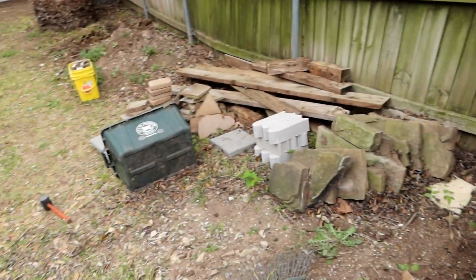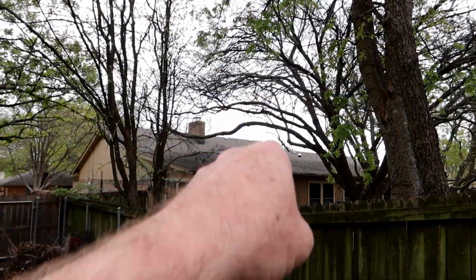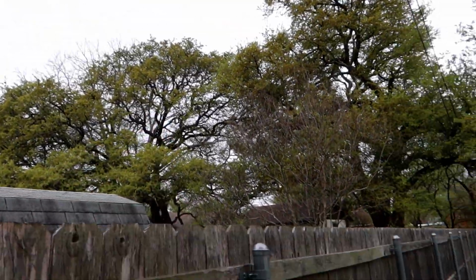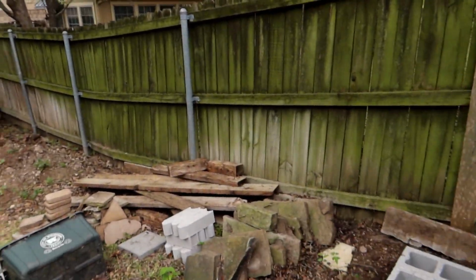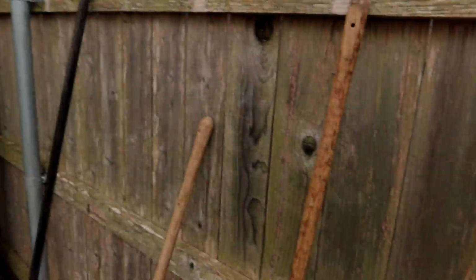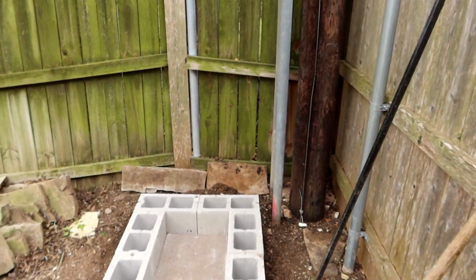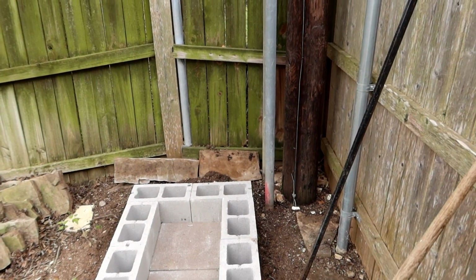My house kind of faces northeast, so that's kind of east, and that's kind of west in that direction. So it's under a nice shade tree most of the time, and then it's in the shade of the wall the rest of the time. So it won't get a whole lot of sun back here, and that should, like I said, help keep this thing kind of cool.